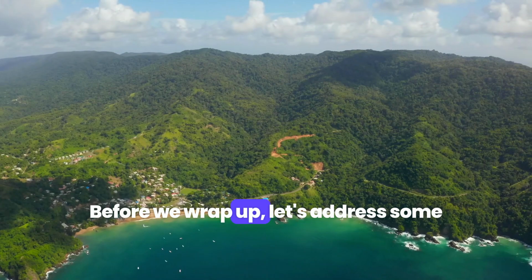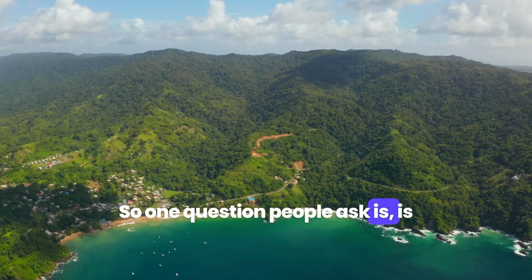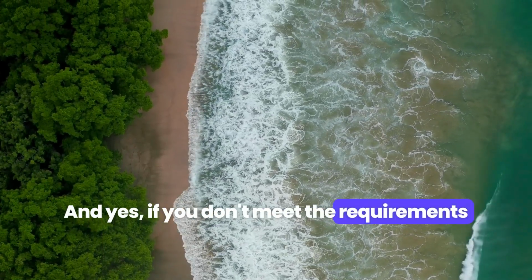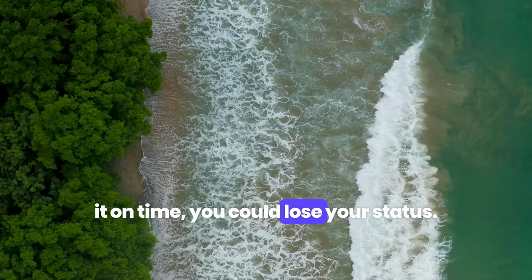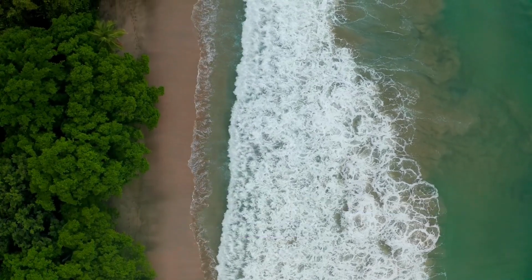Before we wrap up, let's address some common questions about the citizenship process. So one question people ask is, is it possible to lose my residency status? And yes, if you don't meet the requirements for maintaining your residency and you're not renewing it on time, you could lose your status. So it's important to comply with the laws and regulations of the Dominican Republic.